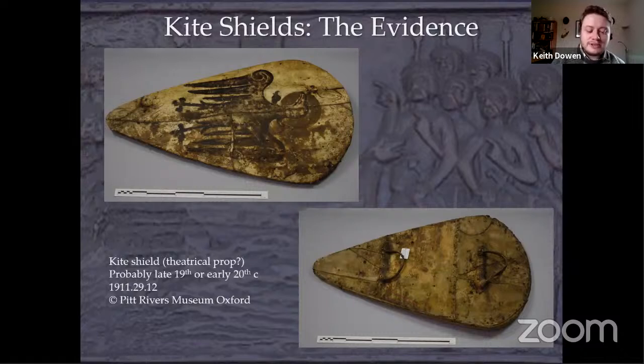So the Pitt Rivers Museum possesses a kite shield, and a few years ago I was actually consulted on it, and I determined that it was most likely of late 19th century or early 20th century date based on its construction and the overall appearance. Further work done by the Pitt Rivers Museum was actually able to tie this shield in with some documentary resources in the museum, which does indeed suggest this is 19th or 20th century and not an original medieval kite shield.